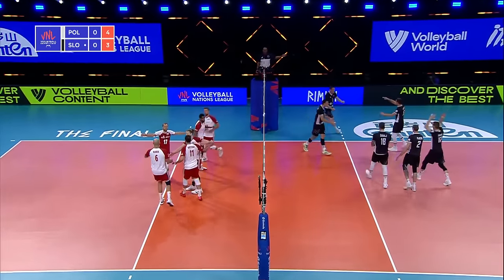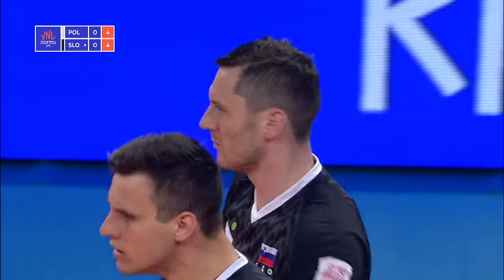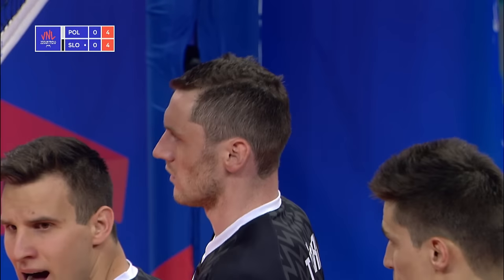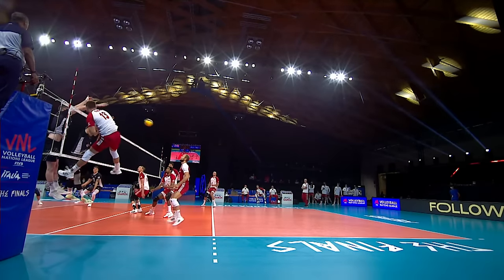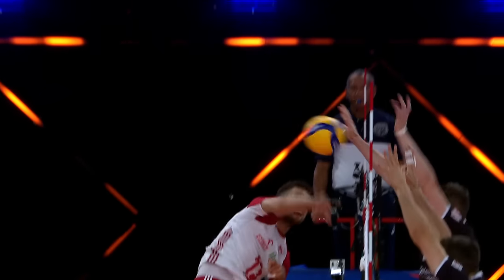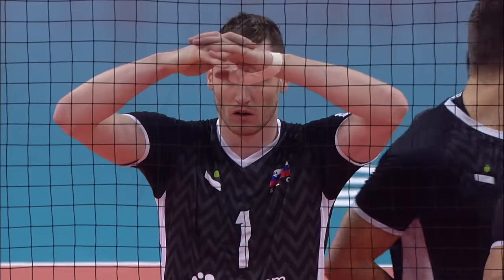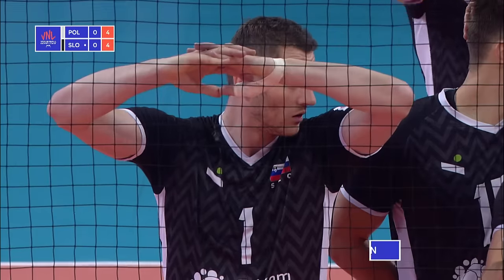Well, that's a cracking block, as Kubiak had nowhere to go. Stern wanted revenge for that earlier play where Kubiak just used his arms. And on this one, he turned his arms so far back into the middle of the court. You can see this. He was saying, no way, Jose. Almost actually goes out on the other side. But that's a fantastic block from Stern. That break point put Slovenia back on level terms.